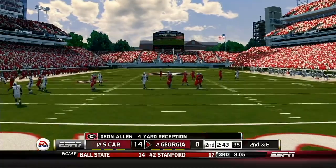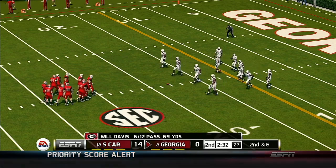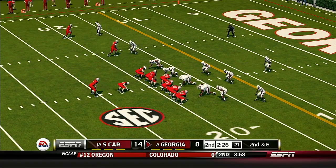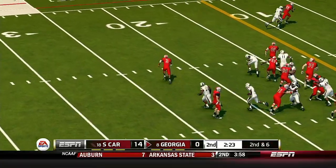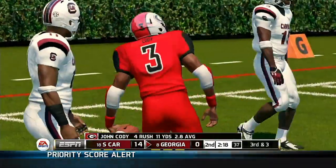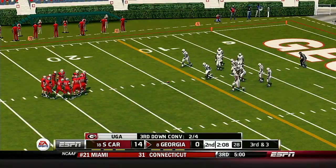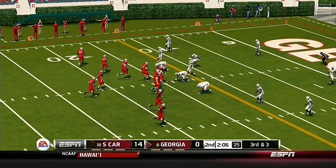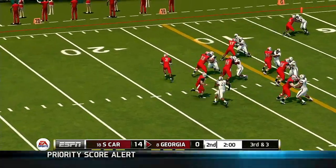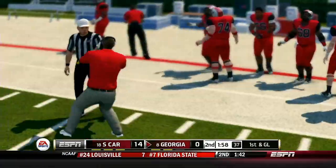Got it and brought down immediately. It's the ninth play of the drive. Pitch out. He's tackled at the 15-yard line. They've been 2 for 2 on third downs in this drive, and they'll try to convert again here. And he's tackled after positive yardage. So with that run, they pick up another first.